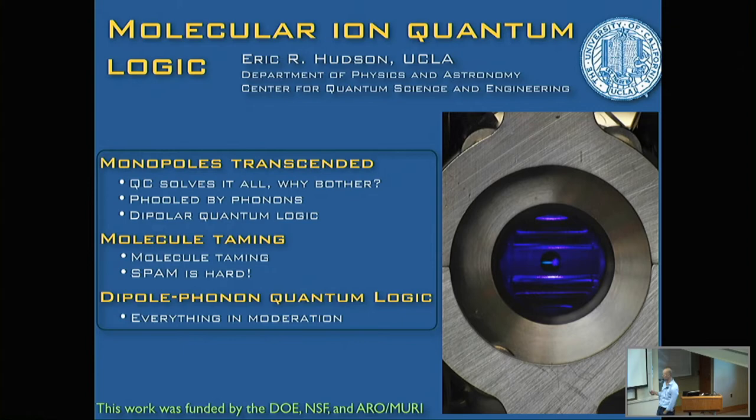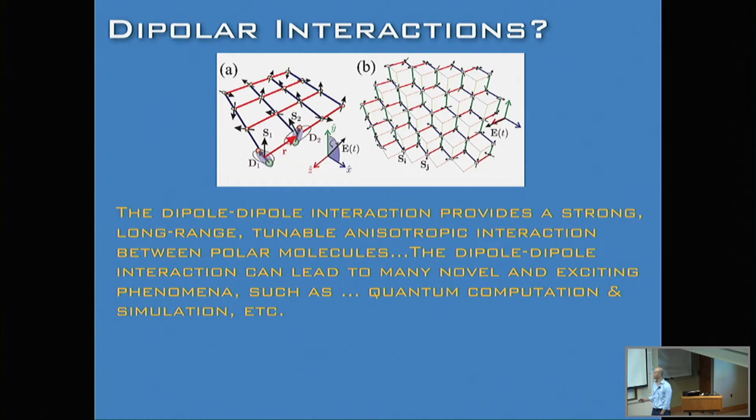All right, bear with me on this. This is a lot of words, but I'm going somewhere with it. So the dipole-dipole interaction provides a strong, long-range tunable anisotropic interaction between molecules. It leads to many novel and exciting phenomena, quantum computing, quantum simulation, as said by literally everyone in this room at some point.